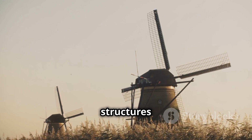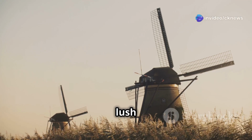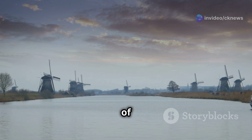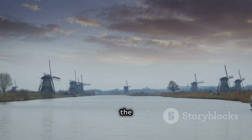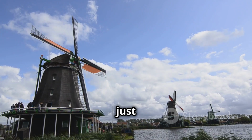These iconic structures have been an integral part of the Dutch landscape for centuries, standing tall against the backdrop of lush green fields and serene waterways. They dot the landscape, reminding us of a bygone era. An era when wind power was harnessed to perform essential tasks, long before the advent of modern machinery. Each windmill tells a story of a time when the wind was a vital source of energy, driving the wheels of progress. But they're more than just pretty sights.